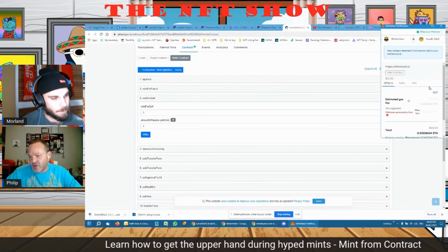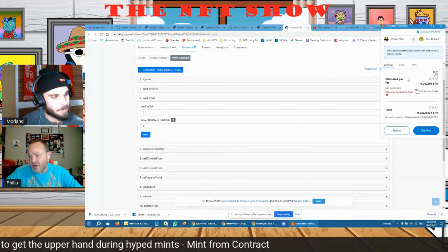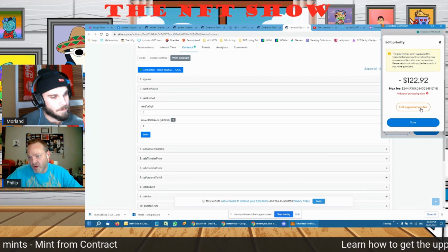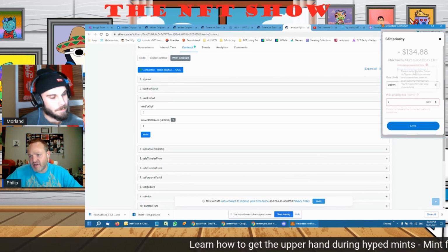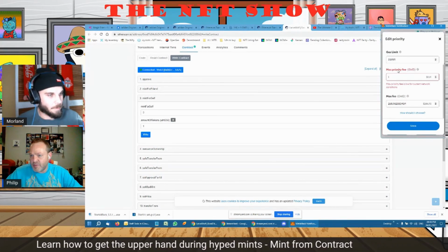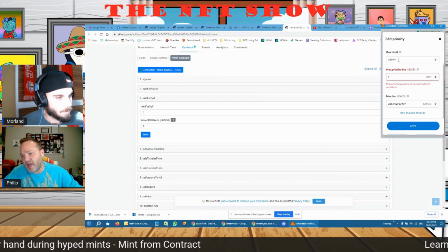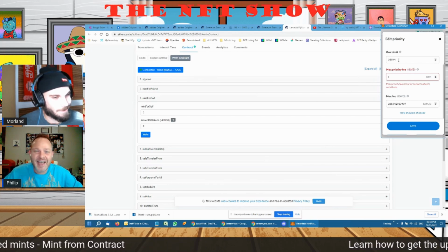It opens my MetaMask over here, and it gives me the fee. I'm going to go to edit because I'm anticipating that I'm going to want to pay more gas than what is currently the gas price. I say edit suggested, and you'll see here you've got three things. You've got the gas limit, the max priority fee, and the max fee. So gas limit, do not touch. Okay, that's the bottom line. Just don't touch gas limit.